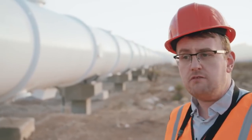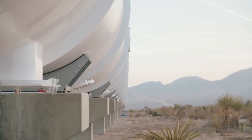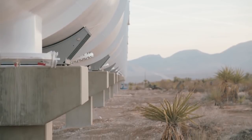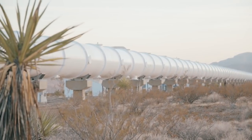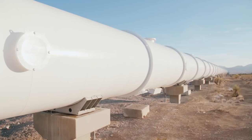Now, in terms of the engineering, if you look, you'll be able to see these pylons that are about 10–15 meters apart, and according to the company, they've been engineered to take not just the weight of a pod and the tube, but about 10 to 15 times more than that to make sure that, should an earthquake happen, should anything else happen, it's going to stay perfectly solid.